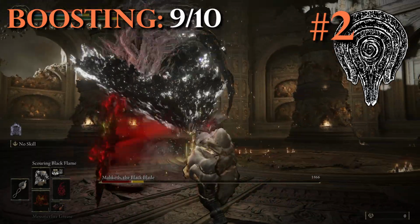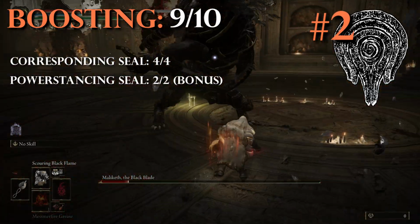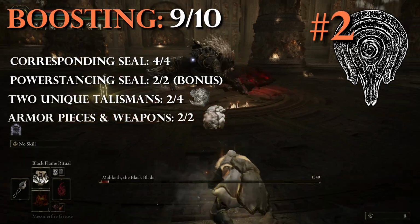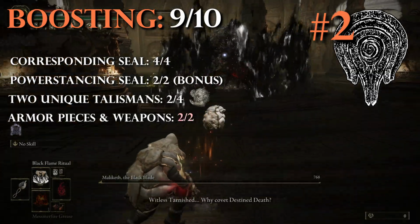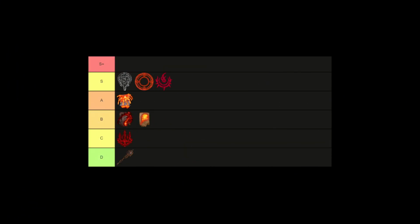I've already mentioned the Godslayer's seal being in a similar position to the Fire Knights in terms of power stancing, and the Godfrey icon does boost the majority of the incans here. The Godskin Noble's robe does boost Noble Presence by 20%, but I really wish it gave the boost to more of the spells, as it isn't worth the whole 2 points. Average score, 8.28. This puts the Black Flame incantations into the S tier.